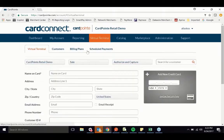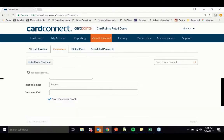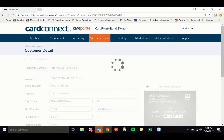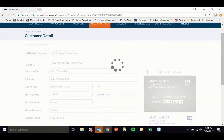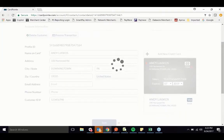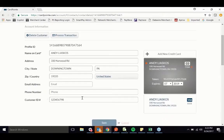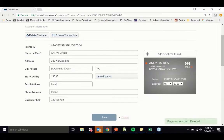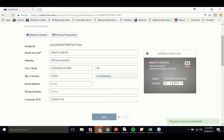I want to pop back to the virtual terminal here quick. I mentioned the customers tab here briefly before. This is just where all their stored customers are. They can come in, edit, change, delete customers just by clicking on the customer number here. What we're going to do is pull up a customer. Here they can just edit their address, add new cards. They can delete cards as well. Again, any of the custom user fields that we created are going to be available here. So for example, if I wanted to delete the second account, very simple, and now I only have one payment card on here.